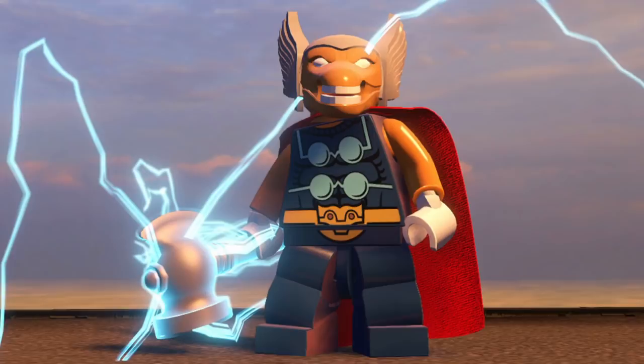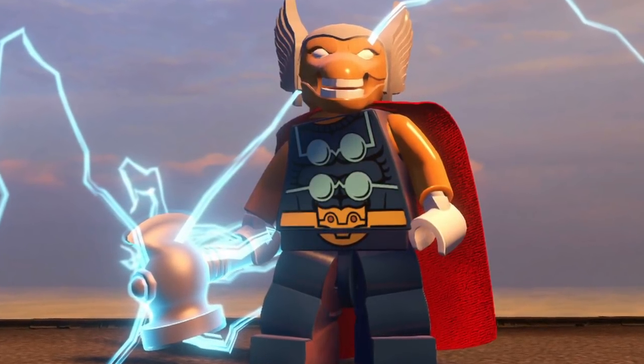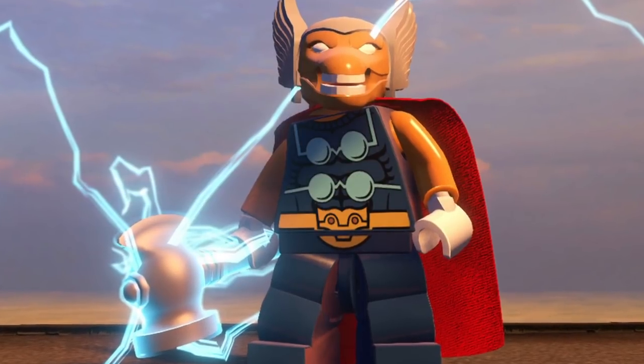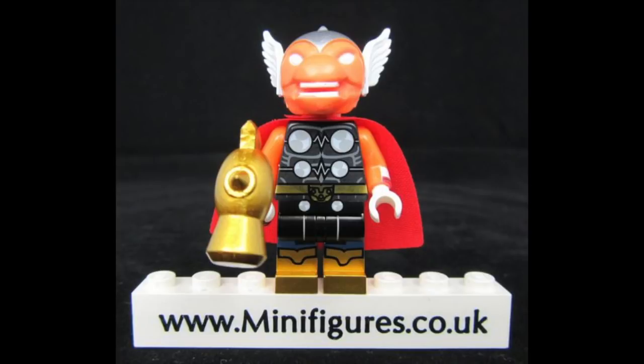When you stop and think of a horse, who's the first horse face that appears in your mind? Of course, it's Beta Ray Bill. Now, we've seen this character in Marvel Lego video games, however, we have yet to see Lego make an actual character out of him. So this one's from Minifigures.uk, and they did a great job.